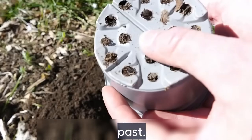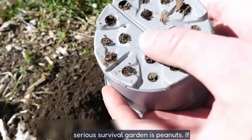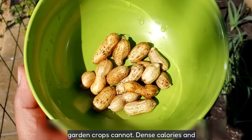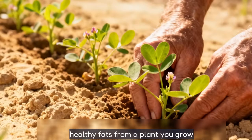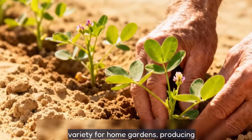The 21st crop that belongs in any serious survival garden is peanuts. If you live in a warm climate with long summers, peanuts offer something most garden crops cannot: dense calories and healthy fats from a plant you grow yourself. Tennessee Red Valencia is an excellent variety for home gardens, producing flavorful nuts that mature reliably in zones 7 through 11.